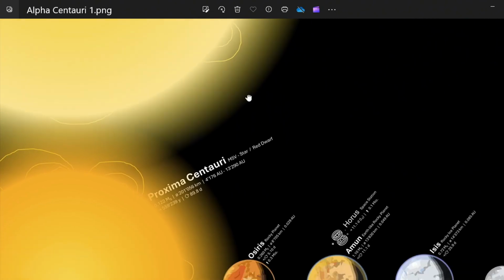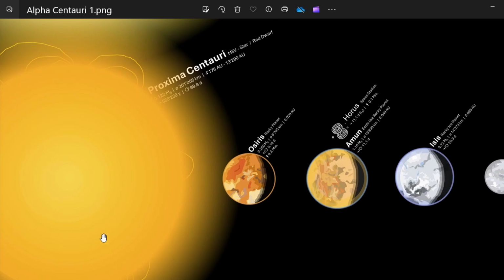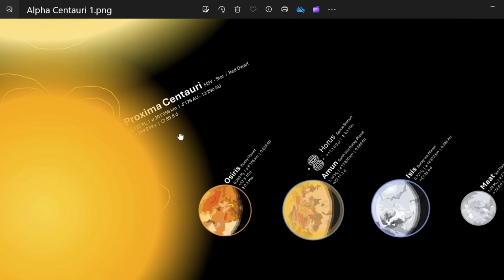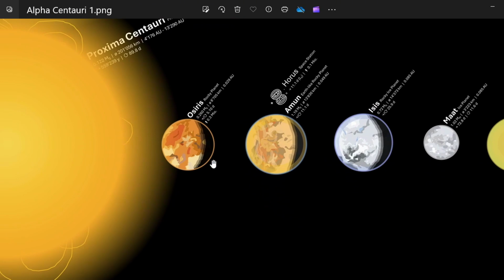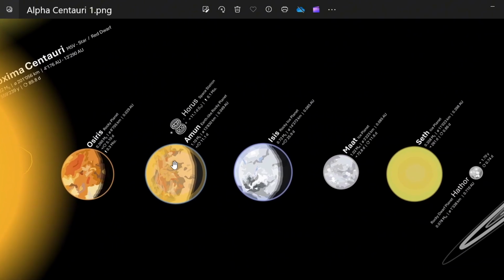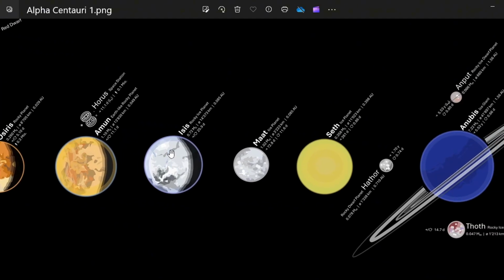But then we have the smallest, which I think they say is the closest to Earth. Smallest star is called Proxima Centauri, red dwarf star. Okay, and then the planets circling it, they got Osiris, which is a rocky planet, probably similar to Mercury again. And then we got Amun, Earth-like rocky planet, and they got a space station there. I don't really know what the deal is with the space stations. This is like future plans by somebody. And then we got Isis, a rocky ice planet.